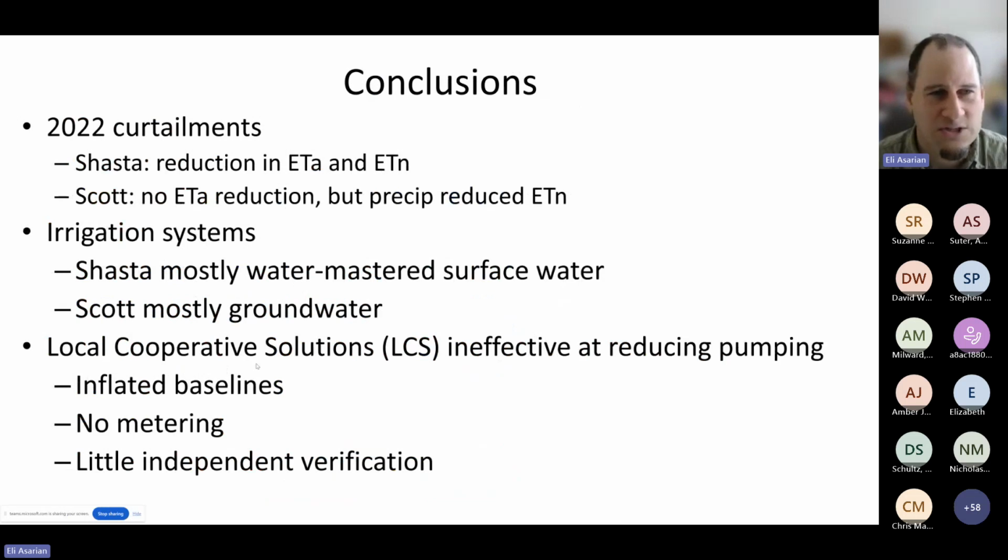So in conclusion, the curtailments reduced ET and net ET in the Shasta pretty substantially. However, in the Scott, there was not a reduction in the actual ET, but because we had more rain in 2022, it did reduce the net ET, not nearly by 30%, but by some amount.